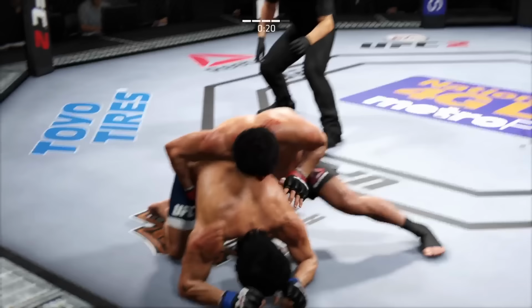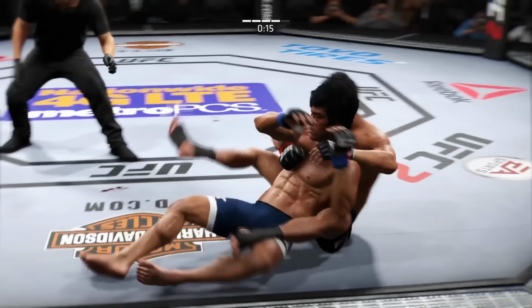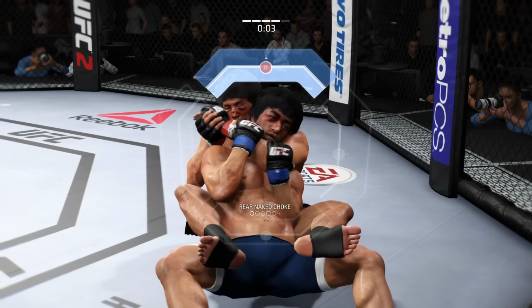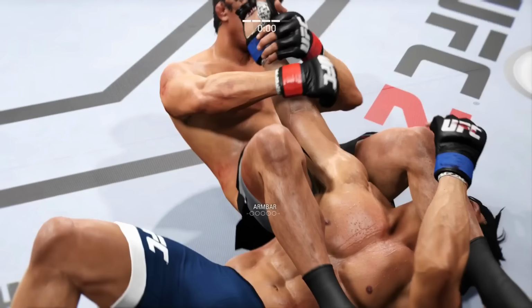Lands a nice, hard shot with the left. Working from his back now. Oh, and he's got a submission locked up. 10 seconds. Break the grip. This fight was almost over. That submission was deep. He was saved by the bell.